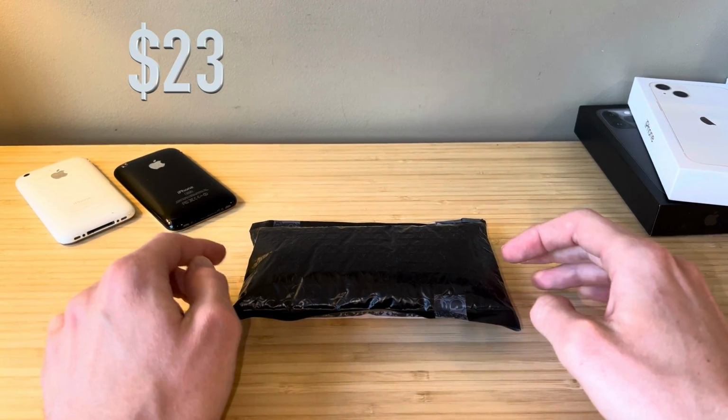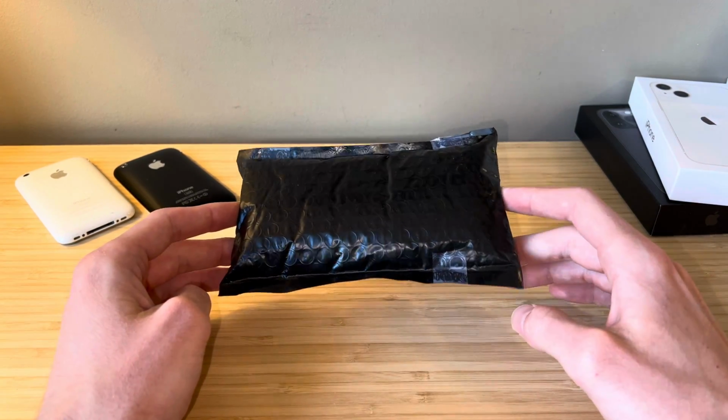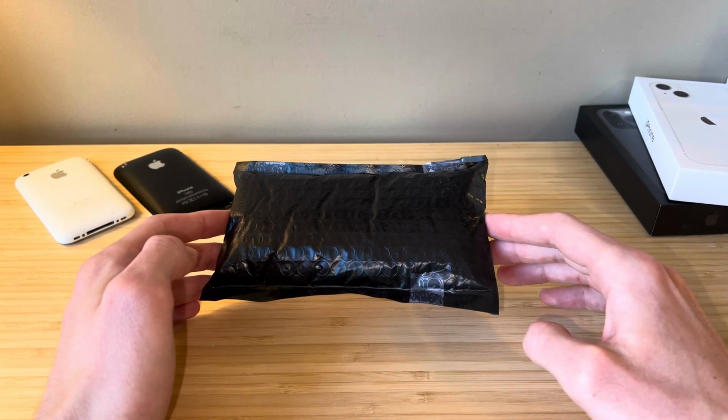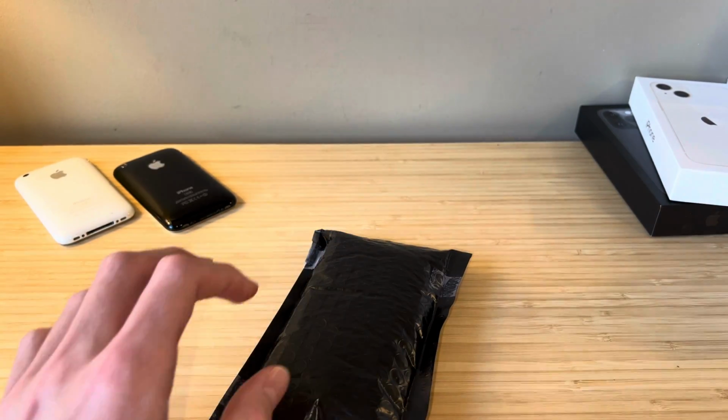If it's not, then I'm just misremembering, but I think that's why I picked it up without really knowing the iOS version. Let's get it opened up, see what condition it's in, and see if we have ourselves a rare device or not.